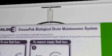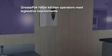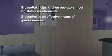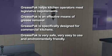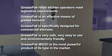GreasePak is the ideal solution for clean and well-maintained commercial kitchen drains. GreasePak helps kitchen operators meet legislative requirements. GreasePak is an effective means of grease removal. GreasePak is specifically designed for commercial kitchens. GreasePak is very safe, very easy to use, and environmentally friendly. GreasePak MSGD is the most powerful product of its type in the market.